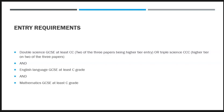With that in mind, as an addition to the science qualification, we would also expect students to have at least a C grade in English and Maths at GCSE. This is to allow them to access the kind of verbiage that's used in the science questions and the kind of literacy demand, and also the numeracy aspects. As you can imagine, there's a lot of numeracy that goes behind the scenes in science and chemistry, biology and physics.